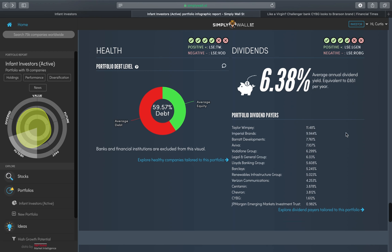In terms of the key dividend returnees at the moment, this is based off this year's current dividend yields. Dividend yields obviously change on a day-to-day basis because they're based off the share price, but it's a good flavor. Taylor Wimpey, Imperial Brands, Barratt and Aviva are doing really, really well. Then I'd say Vodafone, Legal, Lloyds, Barclays and Trig are what I would expect. That's sort of my minimum standard, that's average. And then Verizon, Centamin, Chevron, CYBG and JP Morgan are a bit less than what I would really like in a dividend, but it's no big deal. A lot of them are solid stocks and solid ETFs, so I'm happy with it from that standpoint.